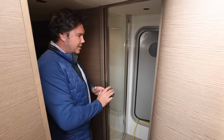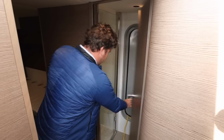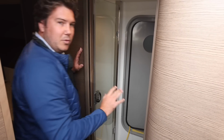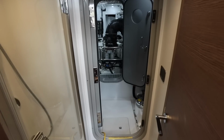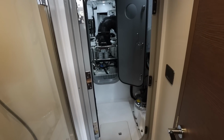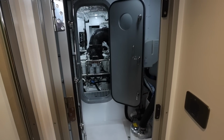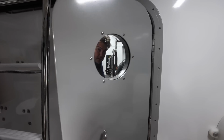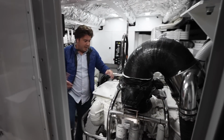What's nice though is that you can get through this bulkhead here, because this is the bathroom that shuts off there, and then this door actually becomes the toilet door, which is quite clever, a clever use of space. You have a watertight door through to a really useful lazarette storage space, but there's also some components in there, and then another watertight door, and you're into the main engine room. As I said, through a second watertight door, here you are in the main engine room.